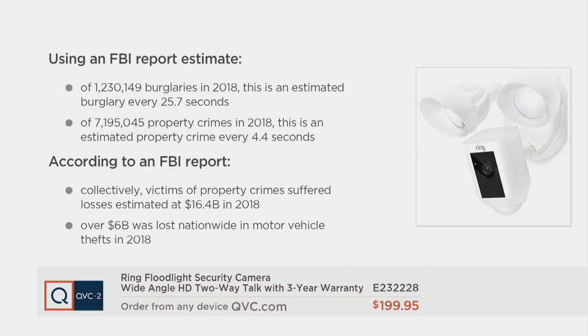And by the way, I used to work in news for 15 years, and I can't even tell you how many home burglary reports we heard over the scanner. To put it in perspective, every, let's call it 25.5 seconds, you see how many burglaries happened in 2018? Does that say over 1 million? Yeah, it's 1.2 million burglaries in 2018. That's about every 26 seconds. But property crime is every 4.4 seconds. Wow. And that's why the onus really is on us to protect our home.